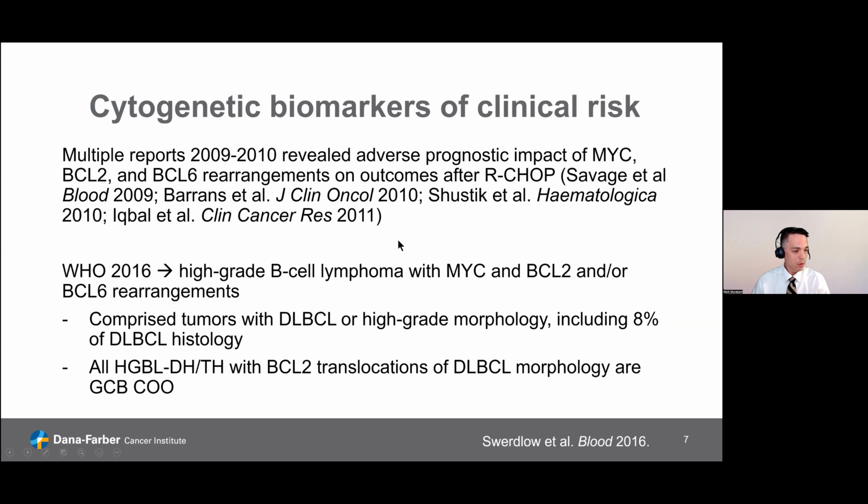So in terms of cytogenetic biomarkers of clinical risk, this was nicely reviewed by Samira, so I won't belabor it, but there were a number of studies in 2009, 2010, revealing this adverse prognostic impact of these key gene rearrangements in MYC, BCL2, and to a lesser degree in BCL6. These were specifically in terms of outcomes after standard R-CHOP therapy. As a result, these were incorporated into the WHO classification in 2016. And these motivated efforts to further define the biology of these subtypes through these gene expression-based platforms.